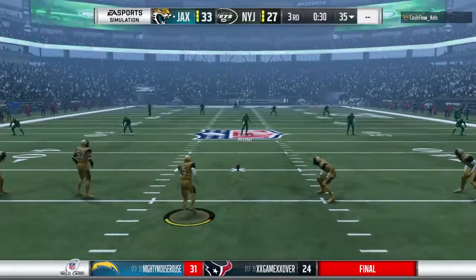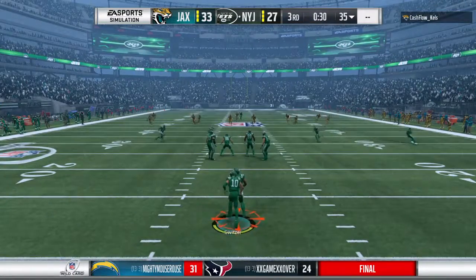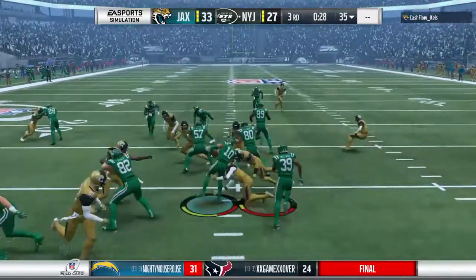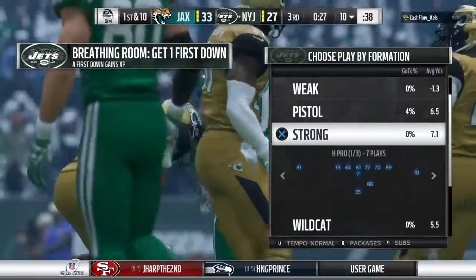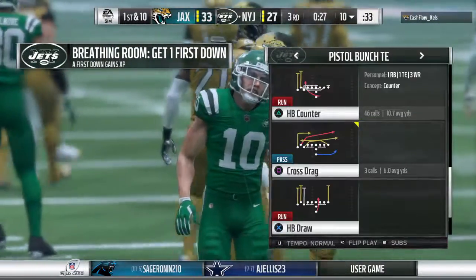Bailey now to kick this one away. This will be taken in at the 1, and not a great return here. He'll make it back only to the 10-yard line, and New York set to take the field. And after the field goal last time, we'll see what they can get here.